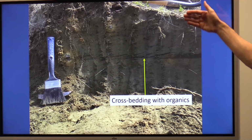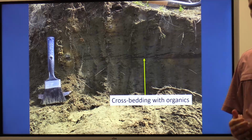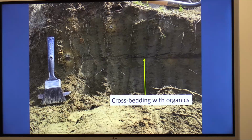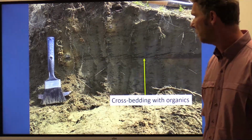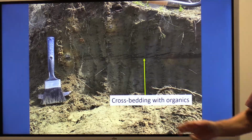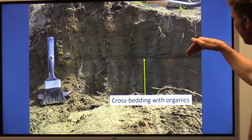So this is looking into the south wall. As I mentioned, this is sand. We think that this is sand that was deposited on a floodplain. We've done some grain size analyses, and I'll show you that in just a second, to show you the evidence to support this. But these little structures that you see right here, those are crossbeds. Crossbeds are formed in either running water or wind. They can transport these sediments, and they produce these little inclined planes.